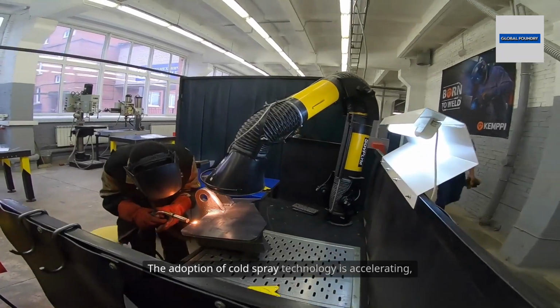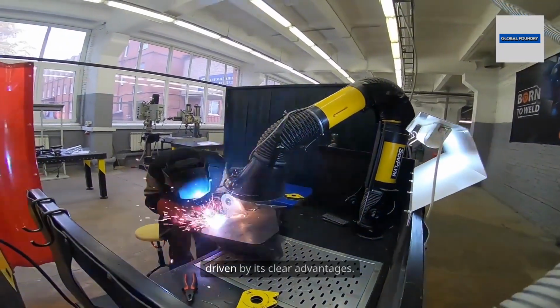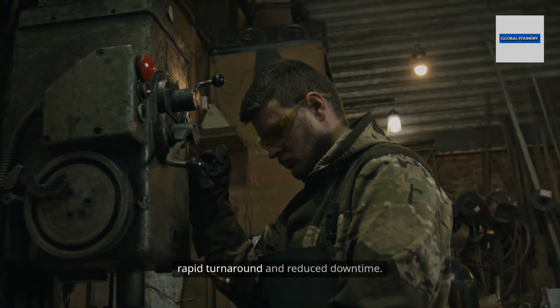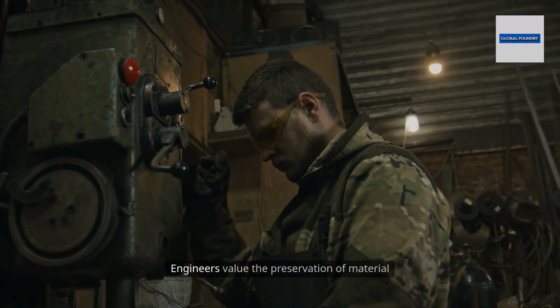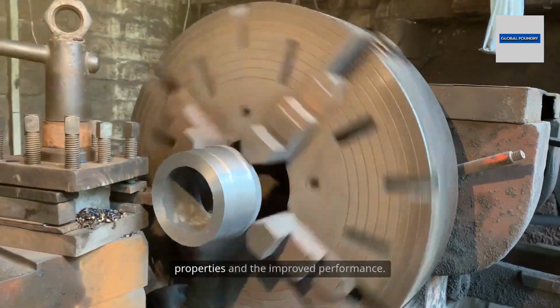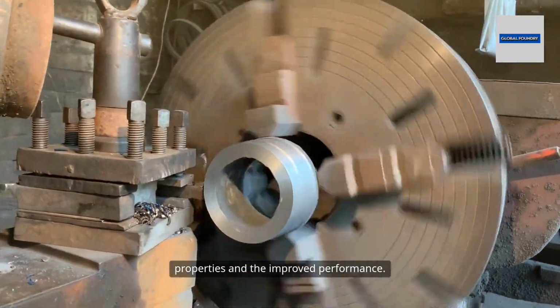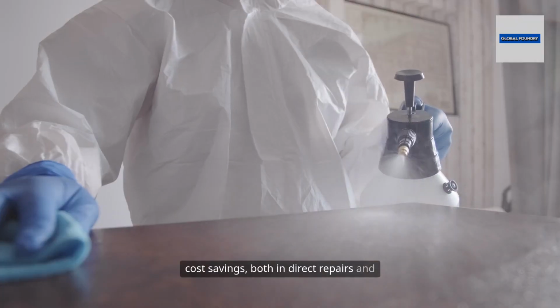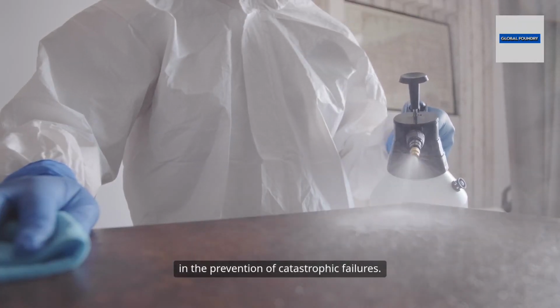The adoption of cold spray technology is accelerating, driven by its clear advantages. Maintenance teams appreciate the rapid turnaround and reduced downtime. Engineers value the preservation of material properties and the improved performance. Financial managers see the significant cost savings, both in direct repairs and in the prevention of catastrophic failures.